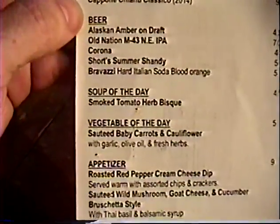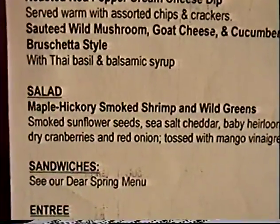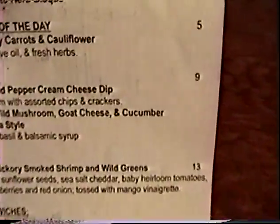So this was the menu. They had a big group up top. I don't know if this is a special thing that they had for their event or not. But that's a look. They had cake even.